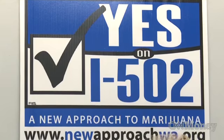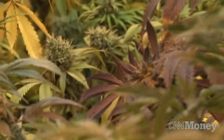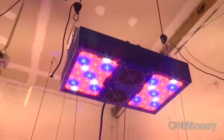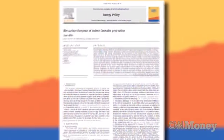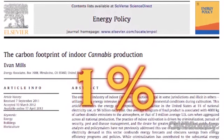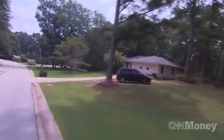But now that Washington state has voted for legal recreational marijuana and the state will be licensing cannabis growers, the focus has shifted from catching the crooks to reducing the footprint. A study published in Energy Policy last year estimates that indoor cannabis production accounts for 1% of total electricity use in the United States. That's the equivalent of about 2 million homes.